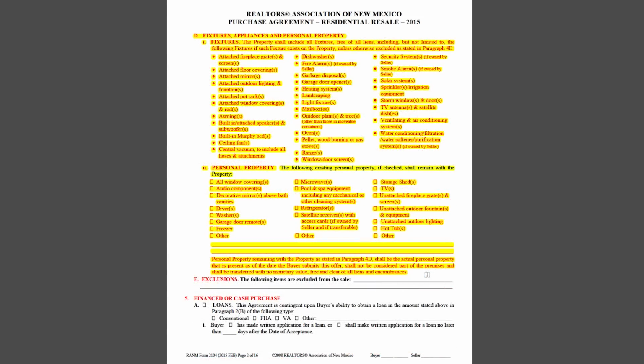It is important for brokers to familiarize themselves with the list of fixtures that will automatically convey with the property. However, if an article is not listed but falls within the definition of fixture, then it will remain with the property even if it's not on the list. This list is not all-inclusive.